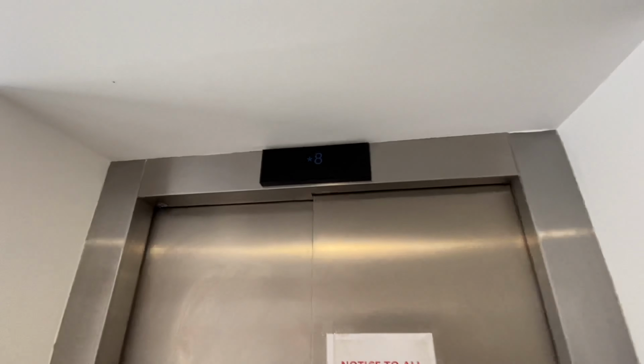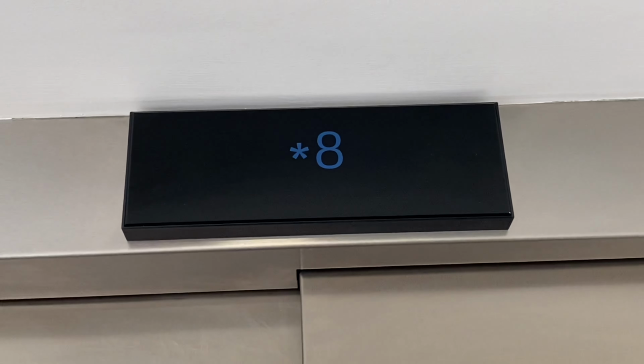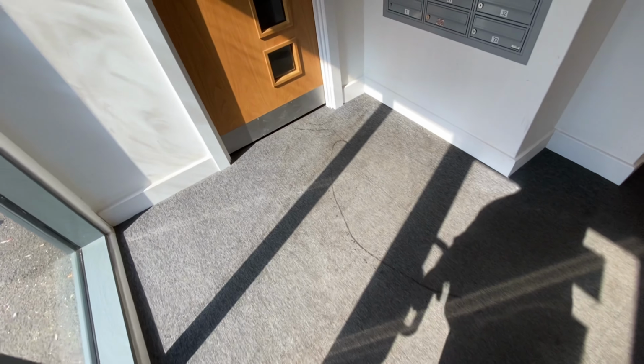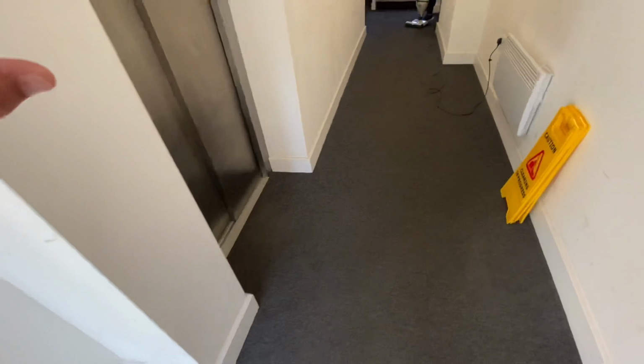So we've got a bit of fun here because we can't do another building because the lift isn't working. Unfortunately, it is bust, so we can't do it. So what I've decided to do is just to do a tester on the hallway with our superheated VLM carpet machine. There's a couple of stains, but whether or not they come out, I don't know. I might have to use my extraction machine when we come back again to do the full building. But we do need that lift opening.